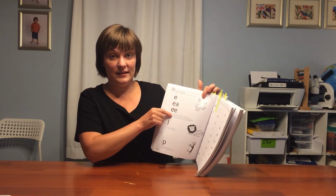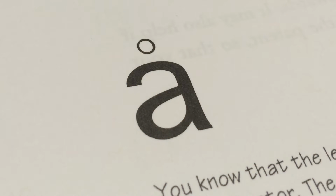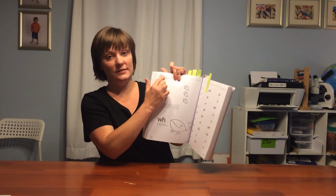They do that with a lot of different letter sounds too: letter sounds, vowel sounds, and letter combinations. I have some marked here just to show you that when you get to the long E's, they're marked. When you get to A, which is the ah sound like in ball, that has a circle over it. The long I has the open dot on top, and the long A sounds have a little caret on top.